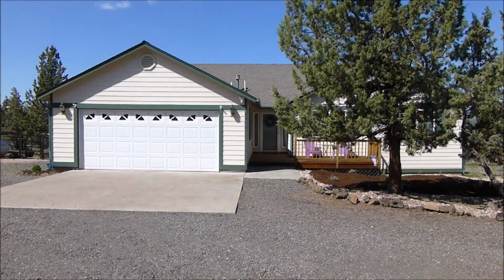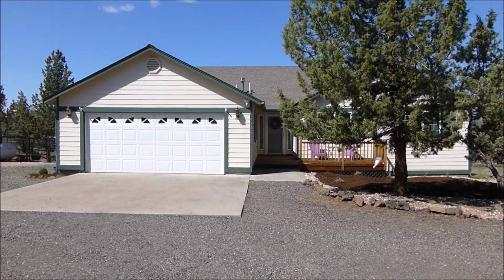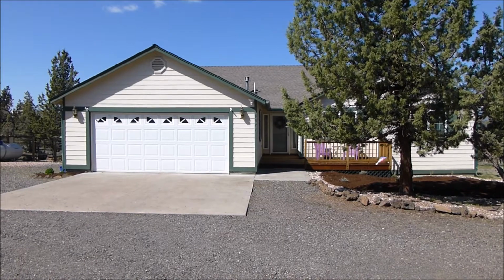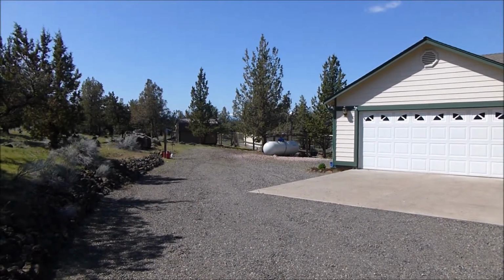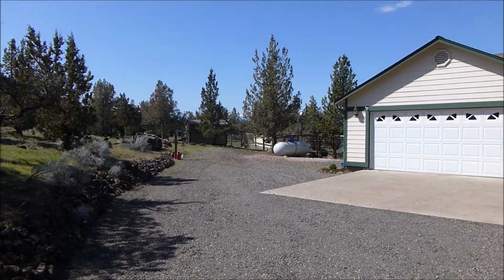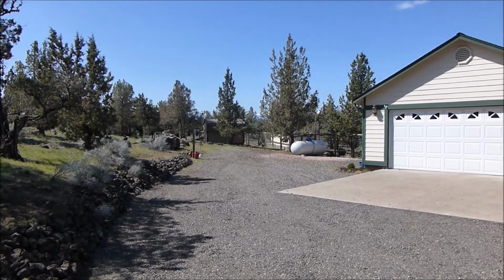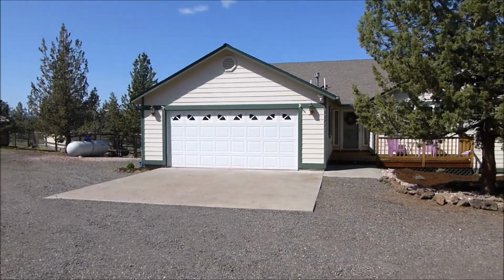Welcome to 8577 Southwest Shad Road. This 1,970 square foot home sits on a 2.9 acre view lot with RV parking, almost full RV hookups. It has water and a 30 amp 220 plug, no RV dump. It does have that large propane tank that feeds the furnace and the fireplace.